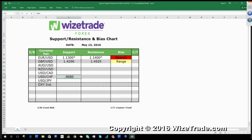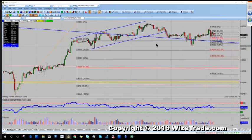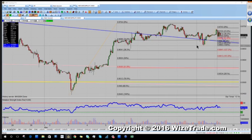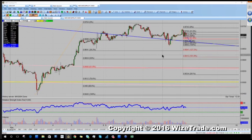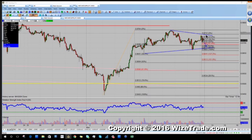Okay, resistance would be... this is a messy chart, very, very messy chart. I have to tell you that this chart doesn't excite me in the least bit right now. And maybe, just maybe, I'm just thinking out loud here, maybe this is it. Maybe. Okay, I'm just going to keep that up there for now.